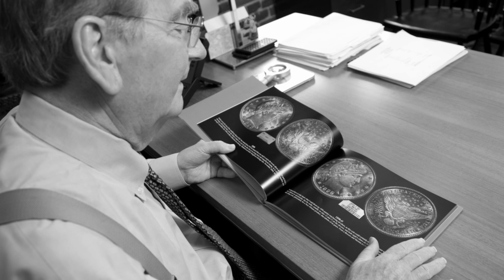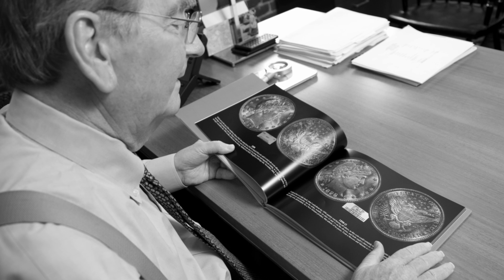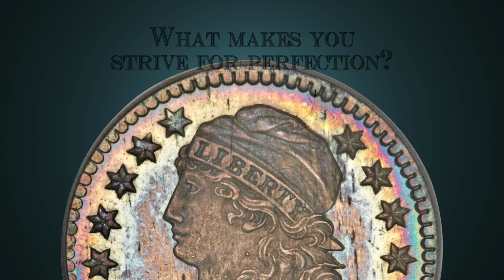One aspect of the collection is that the proofs in the 1840s are complete. I could put together complete proof sets from 1840 to 1855, except for the non-proof years of '51, when they didn't really strike sets in those years.